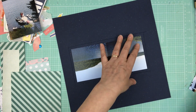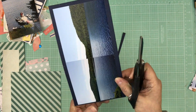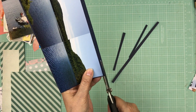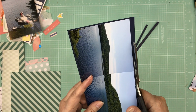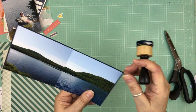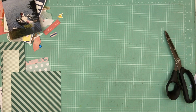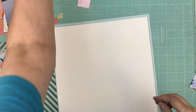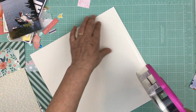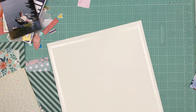So this, like I said, was 4 years ago, and this cardstock here is an old cardstock. It's about 20 years old, from when I first started scrapbooking. It's not faded or anything like that, and it's navy blue with a bit of a fleck on it, but it's perfect for mounting photos because you don't see that extra fleck. I also like it to mount a whole 12 by 12.